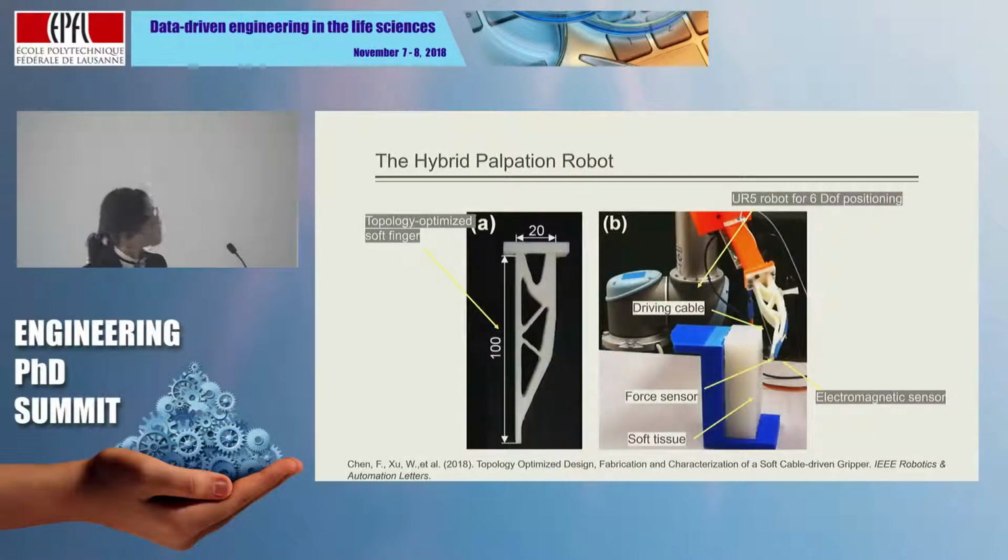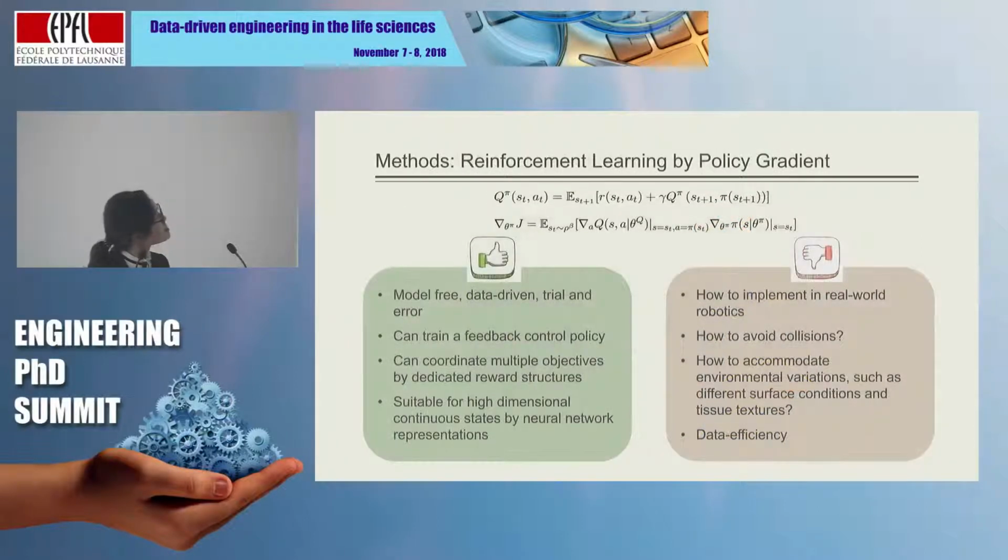So this is the robot we built, a hybrid robotic system that contains a soft finger element and a 6-degree-of-freedom manipulator for positioning. It was sensorized by a physician and a force sensor, and it's cable driven and redundantly actuated. So we came up with a learning framework based on reinforcement learning.